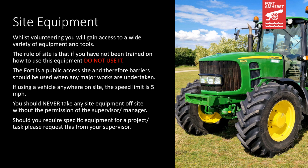If using a vehicle anywhere on site, the speed limit is 5 miles per hour. You should never take any site equipment off-site without the permission of the supervisor or manager. Should you require specific equipment for a project, please request this from your supervisor.